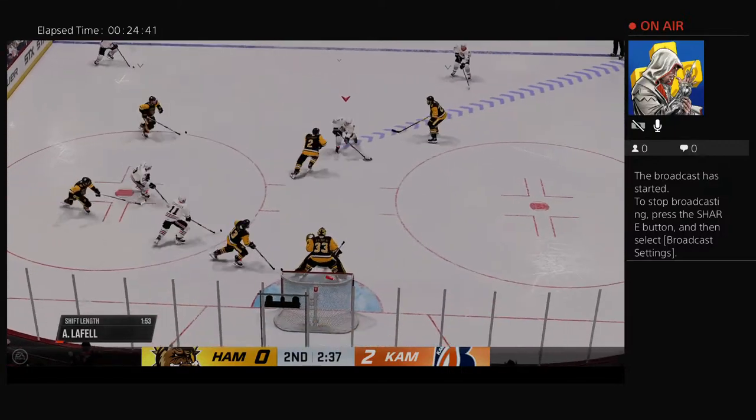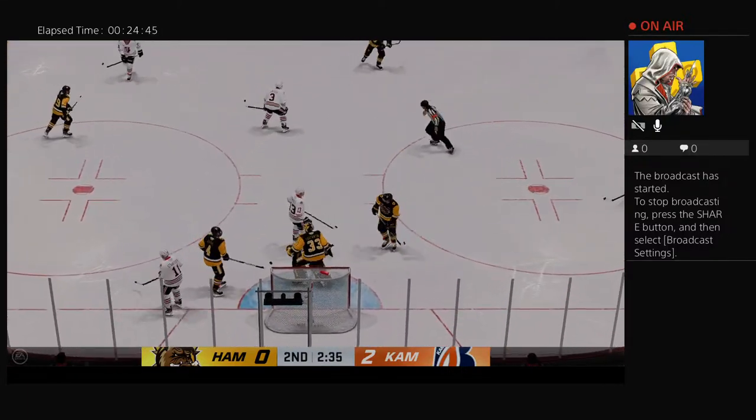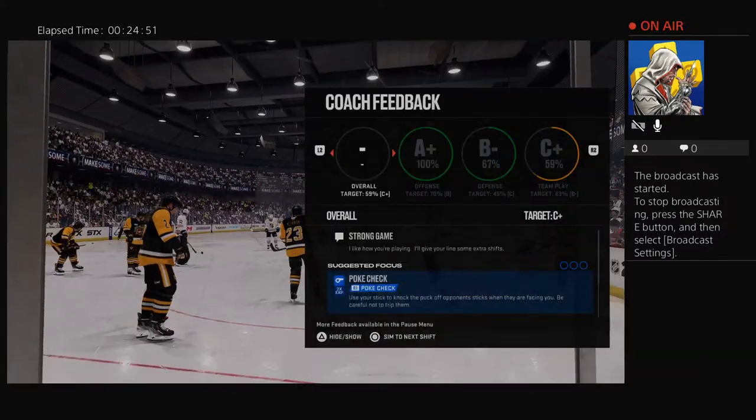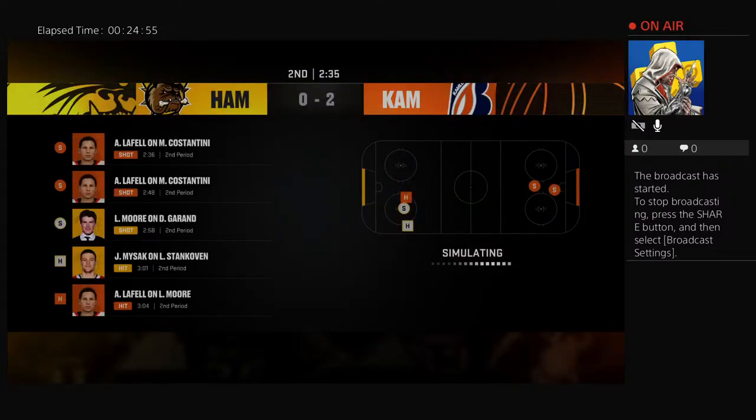Moves it to the middle. Shot! Stopped by the goaltender. Constantini's got to be clenching his fist down at his end of the ice. No matter what he does, he can't help his team get some goals. Here in the late going of the frame, Kamloops is enjoying a 2-0 lead.